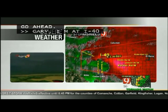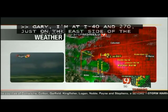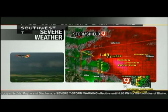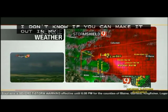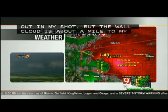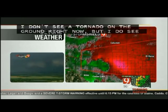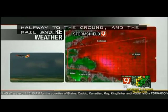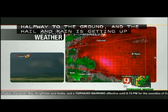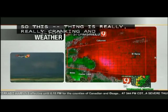I don't know if you can make it out in my shot, but the wall cloud is about a mile to my southwest. I don't see a tornado on the ground right now, but I do see a low-hanging wall cloud that's about halfway to the ground. And the hail and rain is getting sucked past me up into this storm. That's a new one. So this thing is really releasing. It's going to be just south of I-40. I'm at the 270 I-40 exit, and it's moving just to my southwest right now.